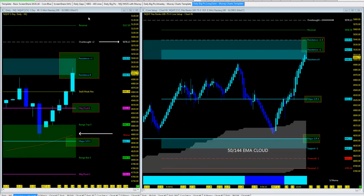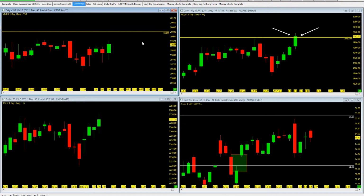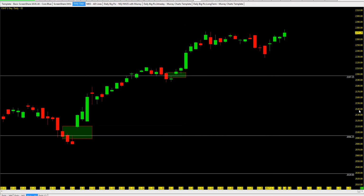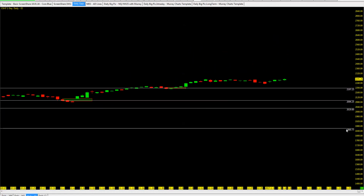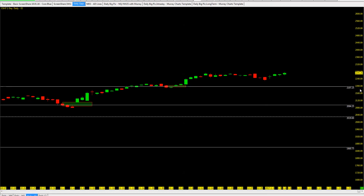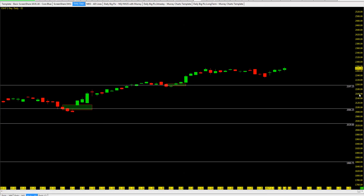All right, let's jump into the three indices, get a quick glimpse of where we are, technical momentum. Let's jump over to the daily gaps for a moment, as that's something I tend to watch. And with 100% guarantee, you can pick any of these three indices. Let's just pick the ES. Here we have some open gaps to the downside, 2197.25, the nearest open gap, 2094.25. But what scares me even more in the future, 1860.75 is a very, with 100% guarantee probability that we will come back and close that.